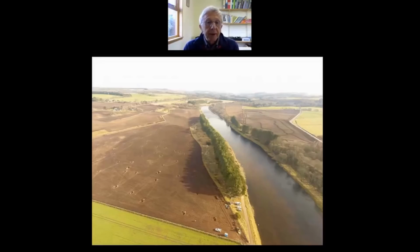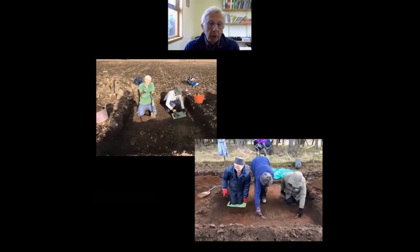We decided not to take out one large area, but a whole series of small pits scattered across the field, about 2 metres by 2 metres. What we did was strip off the topsoil and then very carefully scrape away what was underneath to see if we could find any indication of man's activity in the past.